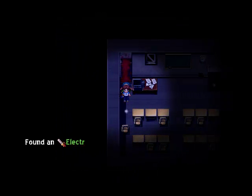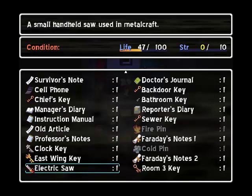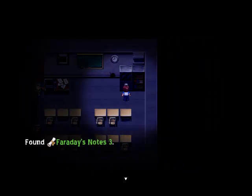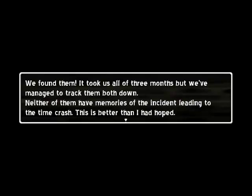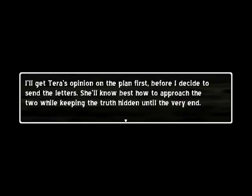Creepy music again. Electric saw. Ooh, I love electric saws. I'm gonna ignore that. Aw, it's not a weapon. Alright, we found them. Alrighty. Oh, I'm not human? That's wonderful. It's my favorite thing not to be human. Ooh, this has gone over a little bit. It's like half an hour long. It's not supposed to be that long. Oh dear. I don't like making parts this time. Tara's in on it. I knew it.